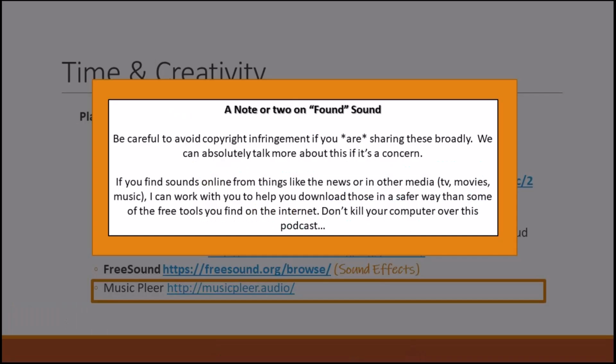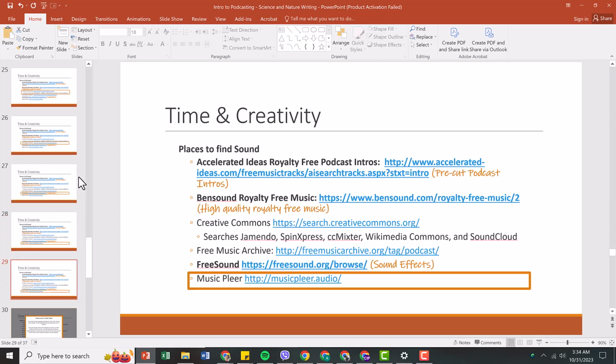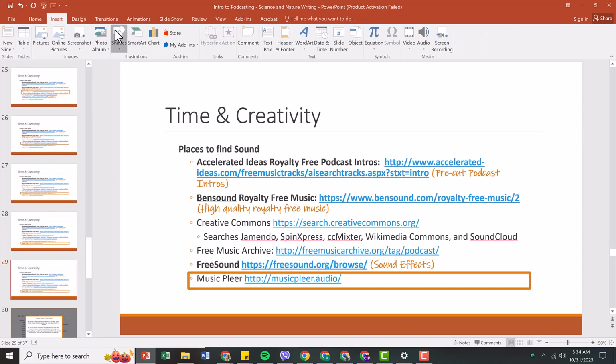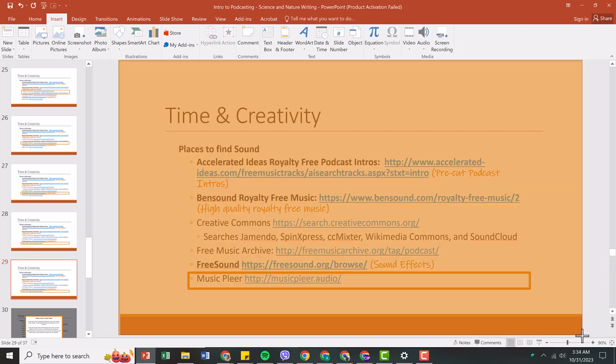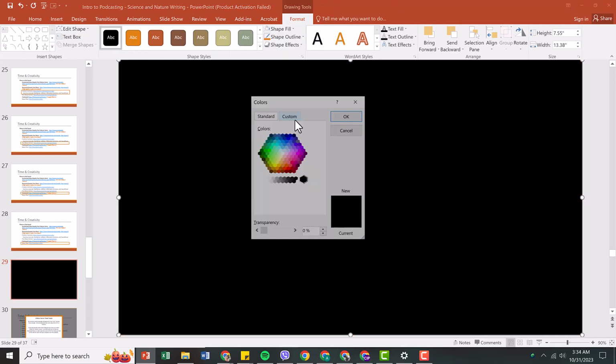You can also use this feature to create a pause and draw attention before moving on to a new concept. This is particularly handy if you're using a slide deck for the basis of a video. First, you have to duplicate the slide that you want to pause on. This is all created with rectangles and text boxes. I started with a large slide-sized black rectangle with the transparency set to 50%, which you can get to by clicking on Format, then Shape Fill, and More Fill Colors.